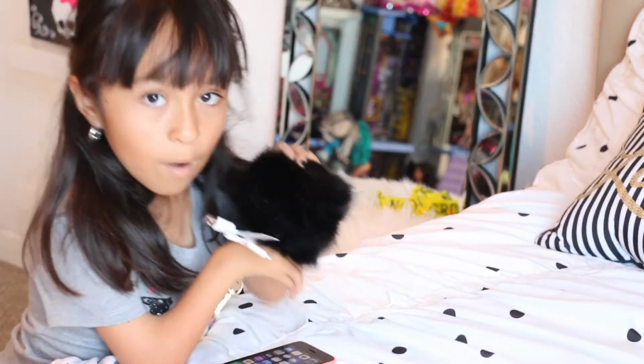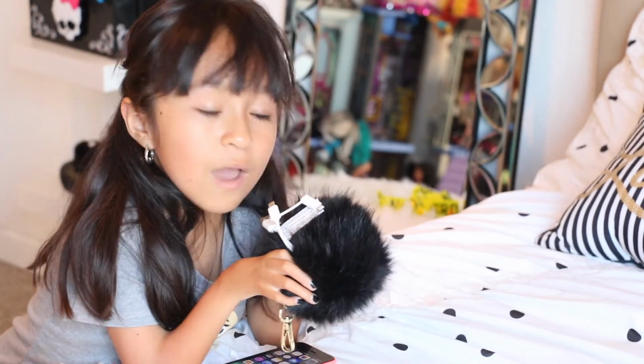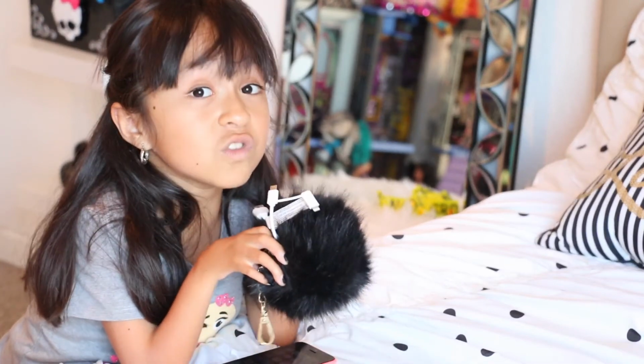So, and it also didn't come with this, but it has a charger. I think my mom bought it for me. It's a charger that's already put in. All you have to do is plug it into your phone and then it charges. It's so cute and it's so fluffy.